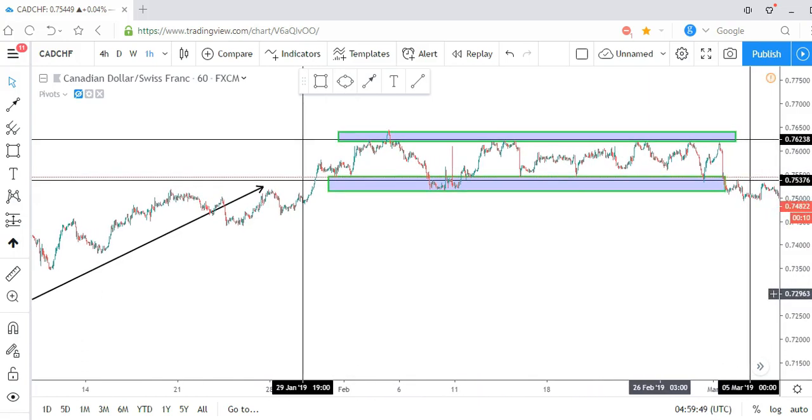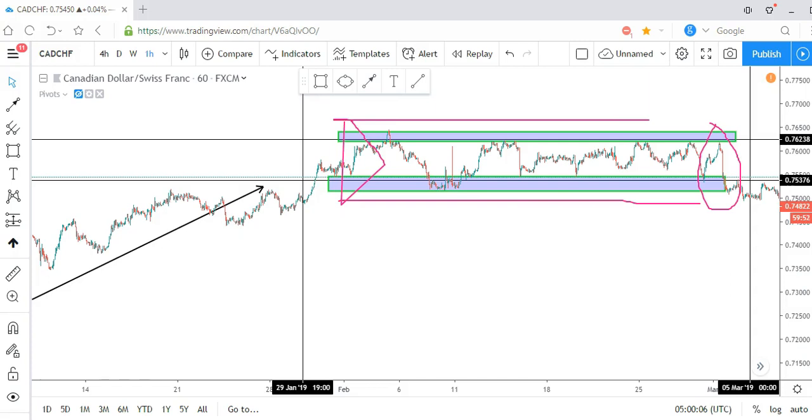How to trade this now? If you notice from this point to this point here, price has been in a range. Some traders won't trade this range. They'll say no, it's not a good time to trade because price is in a range. No, you can still make money from trading ranges. So that is what I'm going to show you today, how you can trade a consolidation or a range in any market. So let's begin.